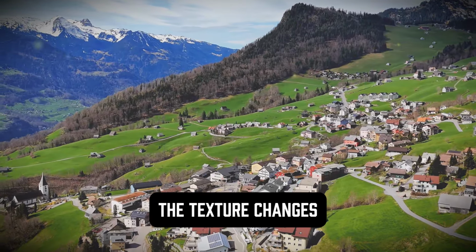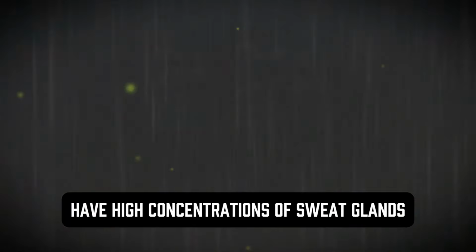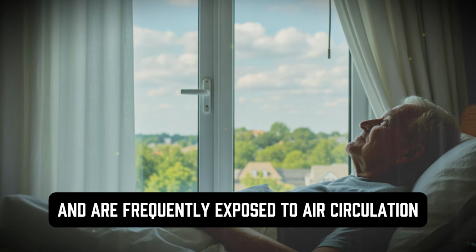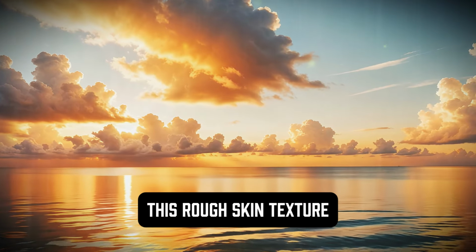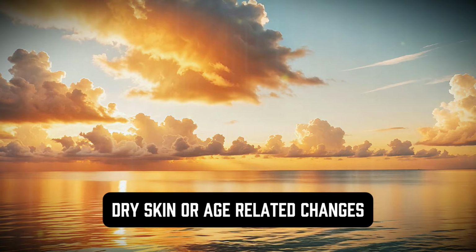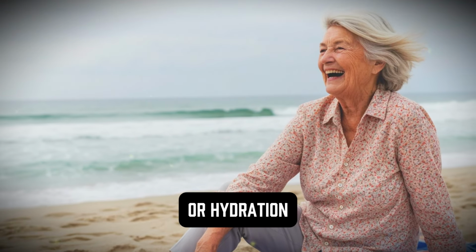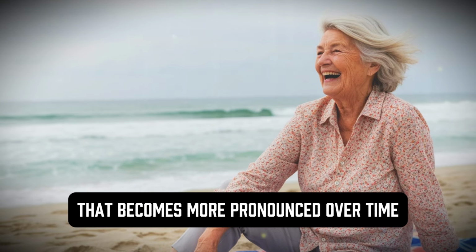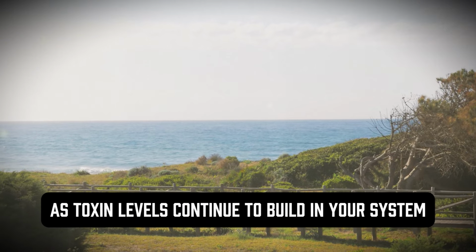The texture changes typically begin on the hands and arms because these areas have high concentrations of sweat glands and are frequently exposed to air circulation that accelerates the deposit formation process. This rough skin texture is distinctly different from normal dry skin or age-related changes because it doesn't improve with moisturizers or hydration, and it often has a slightly gritty or crystalline feel that becomes more pronounced over time as toxin levels continue to build in your system.